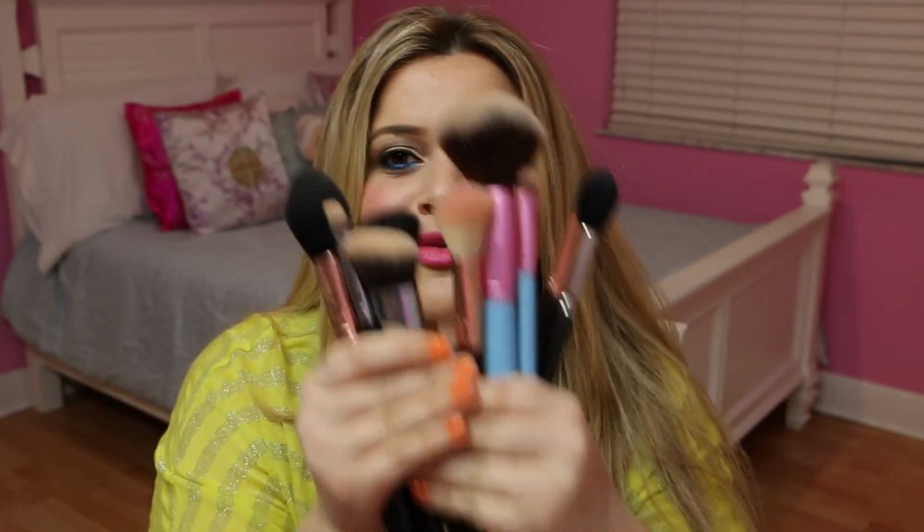So those are my top 10 favorite brushes. I love these brushes. I cannot live without them. They're absolutely fabulous for applying makeup. These are my go-to brushes of all time.